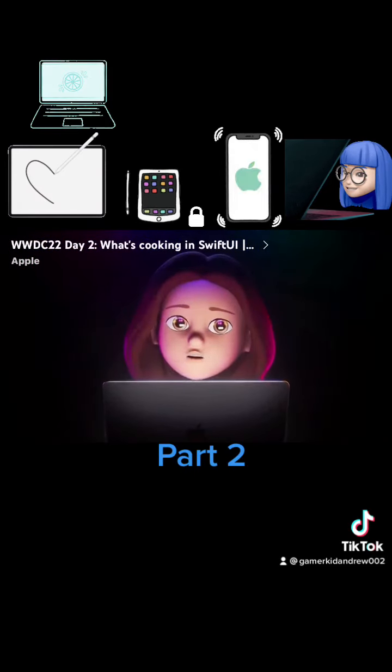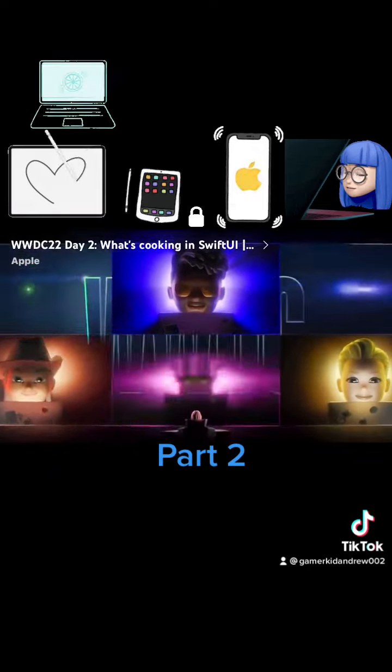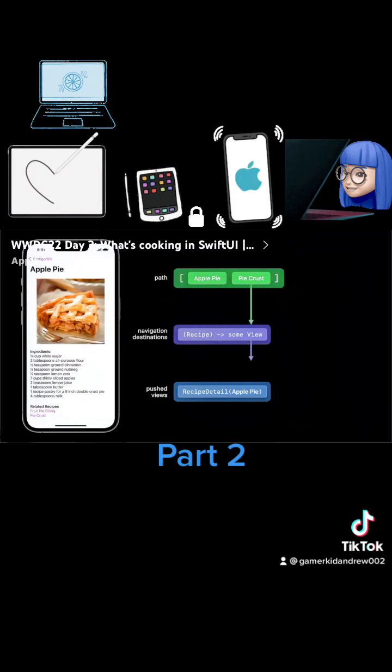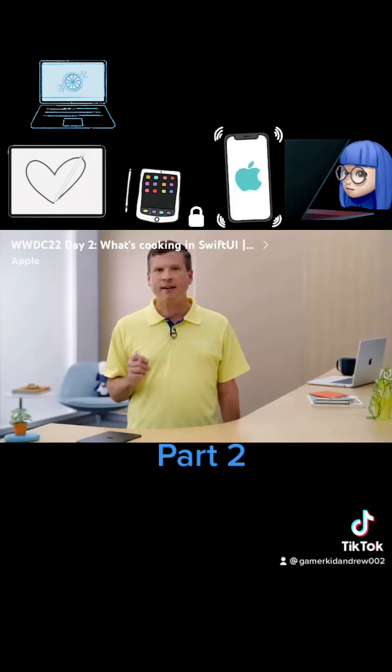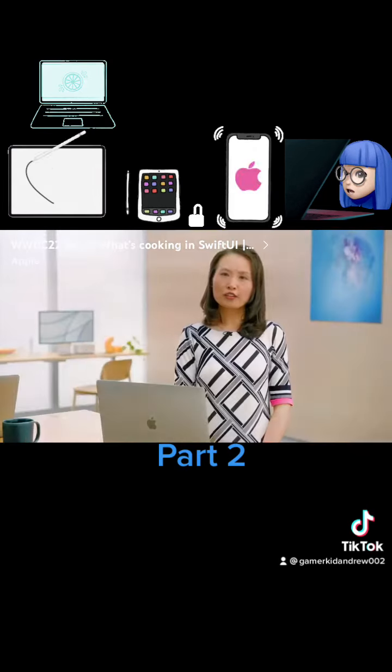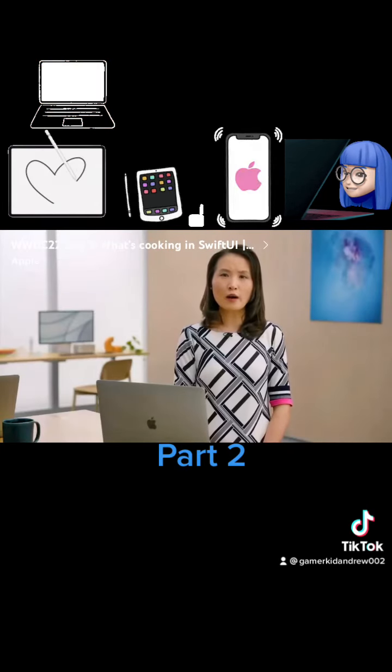Ready for your day 2 briefing? Let's jump right in, shall we? First, we cooked up new ways to navigate within your SwiftUI apps. This recipe is our pièce de résistance. Then we learned more about the new features in Xcode 14. You can choose the level of detail that's right for you.